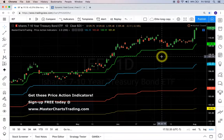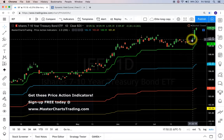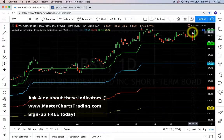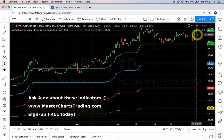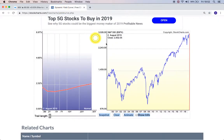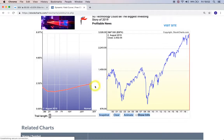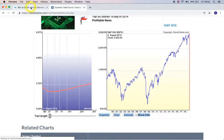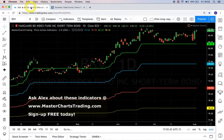Short-term bonds did not yet break higher, but maybe the Federal Reserve was able to stop the inversion, but it doesn't look like it yet. It just seems like the whole curve moved lower. In other words, we're again seeing a drop in interest rates. We'll see where that gets us. I am a little concerned, to tell you the truth.